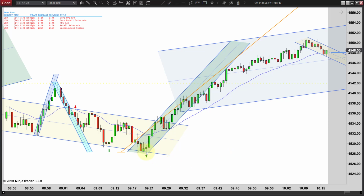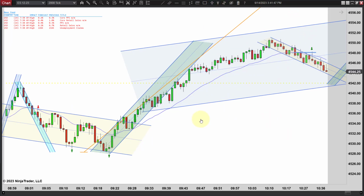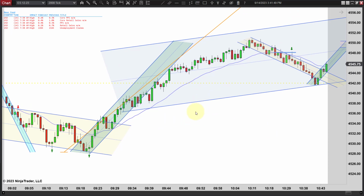And of course, this turns out to be the low of the day. And if you catch that, you get a runner. And look how easy that would be to ride that all the way up there. I mean, if you just ride it up until you finally come back to the EMA.